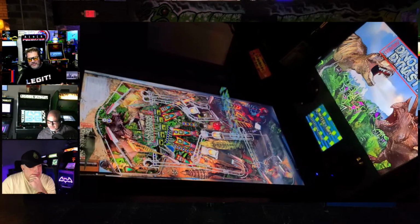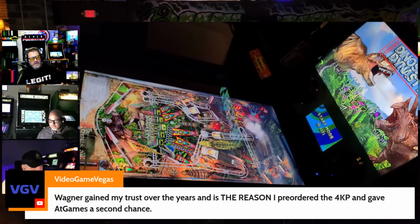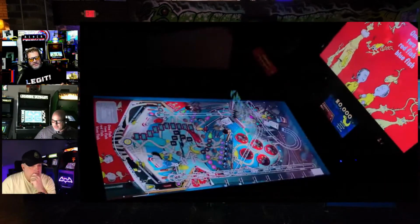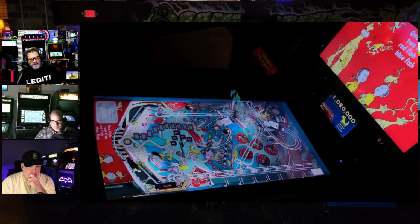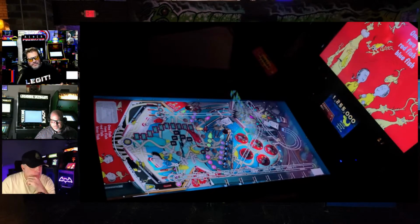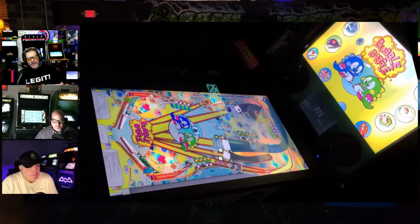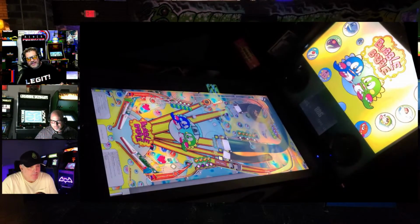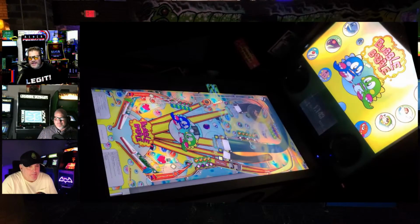Get some of the original tables. I agree with you, Video Game Vegas. That's exactly right. Looks pretty good. Like I said, you'll have the choice to turn the accelerometer on and off, turn it down depending on what you want, or just run the sound lower where it's not interfering with it. Look at the strobes in the back of the back glass. Look at the lights moving in the back glass. That is gorgeous. I can't wait to have that big back box like that. That looks fire.